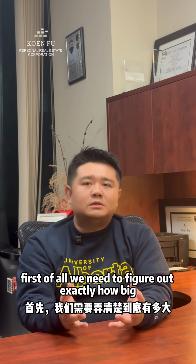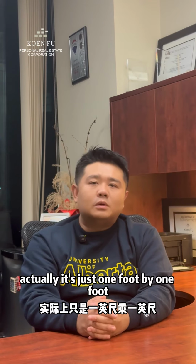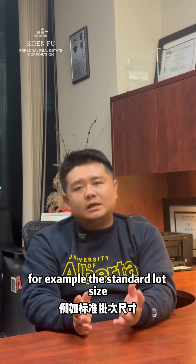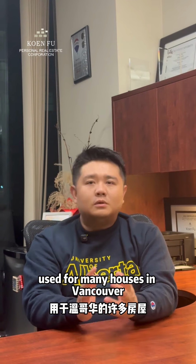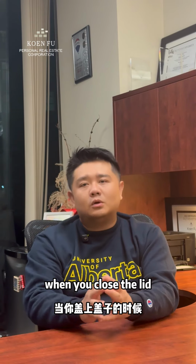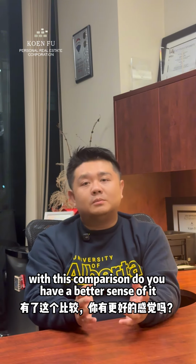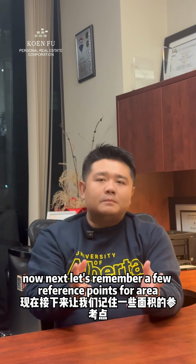First of all, we need to figure out exactly how big 1 square foot is. Actually, it's just 1 foot by 1 foot. For example, the standard lot size used for many houses in Vancouver is measured in square feet, and your 13-inch laptop on your desk. When you close the lid, its size is also roughly 1 square foot. With this comparison, do you have a better sense of it now?